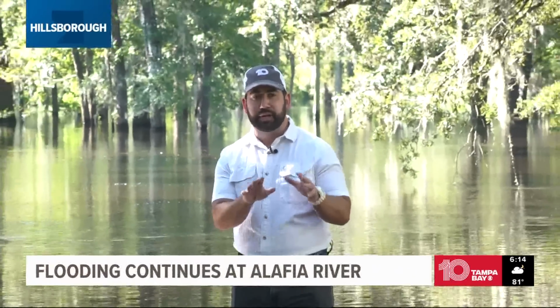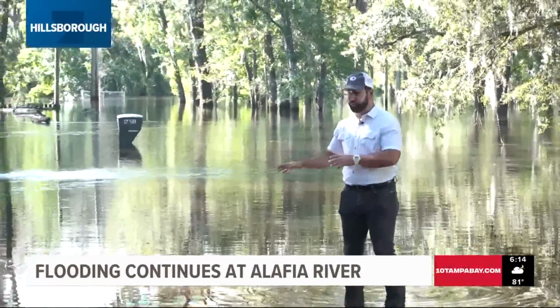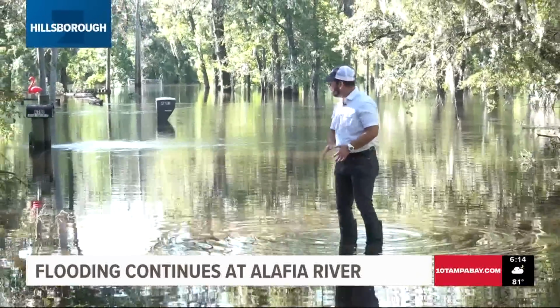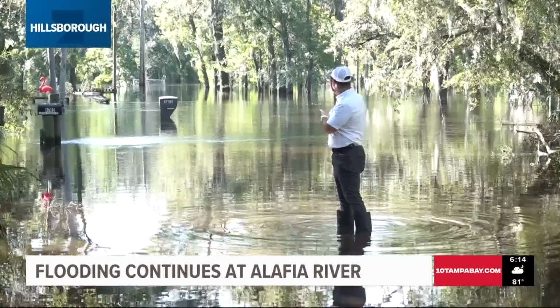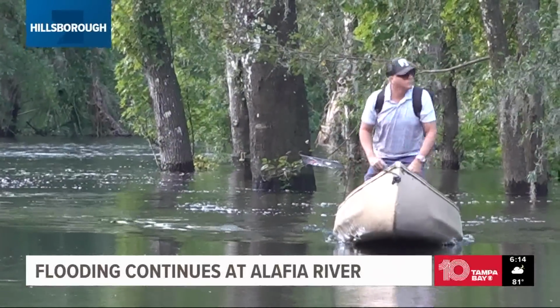The Alafia River here in Hillsborough County reaching 18.4 feet overnight. It's not even a major flood stage, but you can see it's having a pretty major impact here in this Lithia neighborhood. The water just inches where I'm standing, but it goes out to feet and several feet as you get further down that road. And you never know what you're going to get with either storm. You can only hope for the best.